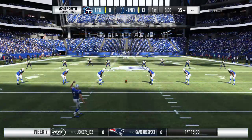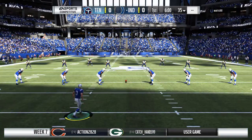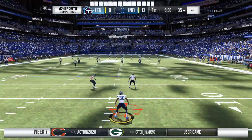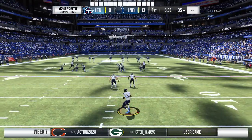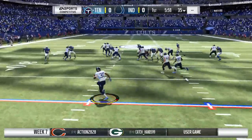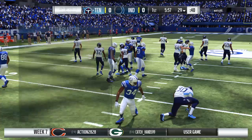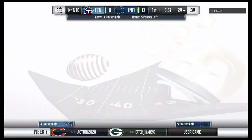Titans and the Indianapolis Colts. Getting toward the halfway point of the NFL season, Week 7 is underway on EA Sports. Now Austin Eckler on the return. And it's a pretty good return here as he'll get it up to the 29-yard line.